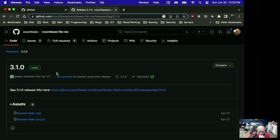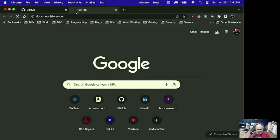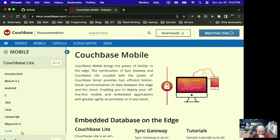So, the issue is that 3.1.0, I believe, is only targeted to iOS and Mac and Apple TV. I don't think it's targeted to watchOS or to Vision Pro. So what we should be able to do, let's close that out. Actually, what we should be able to do is go to docs.couchbase.com. I want to test this because this may be an issue. And I don't know if I can work around it or not. I want couchbase-lite 3.1 and I want Swift.